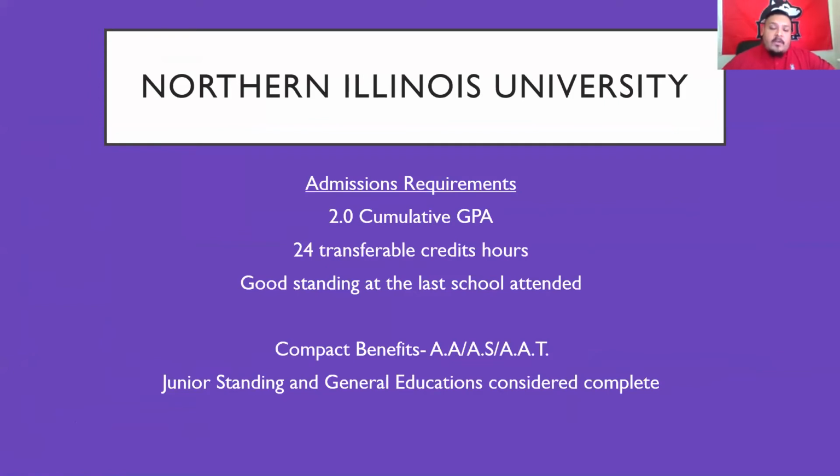So I'll just start off by covering the admission requirements. For transfer students, it's super easy, pretty straightforward. What we're looking at is a 2.0 cumulative GPA from all schools attended, 24 transferable credit hours, and to be in good standing at the last school attended. So if you only attended Joliet Junior College, you just need a 2.0 there, 24 credit hours, and to be in good standing at JJC.